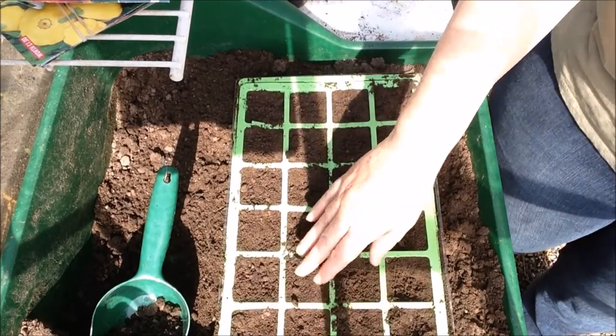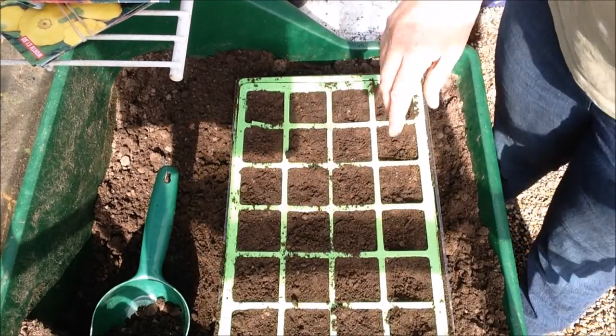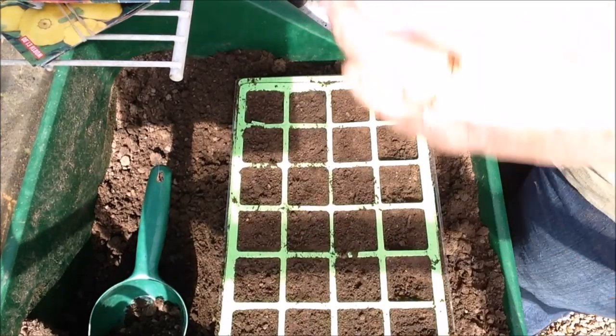I can, sorry, that's the dog. Blaze, bite. Come on then. Come on then.